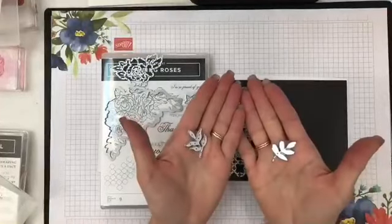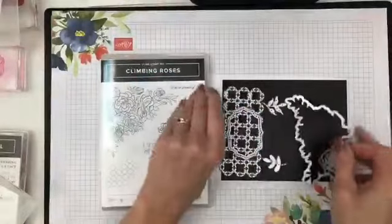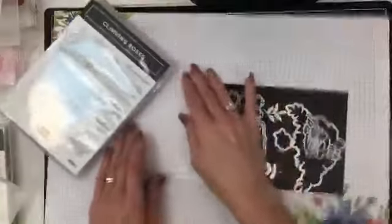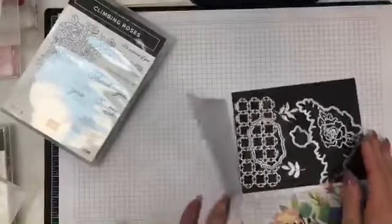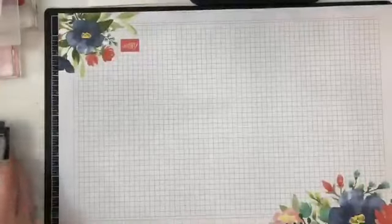And then you have two different leaves. I actually have samples of everything today. So let's just put this back here. So the first thing, I'm going to jump right in and show you some samples, because I know you like the samples.